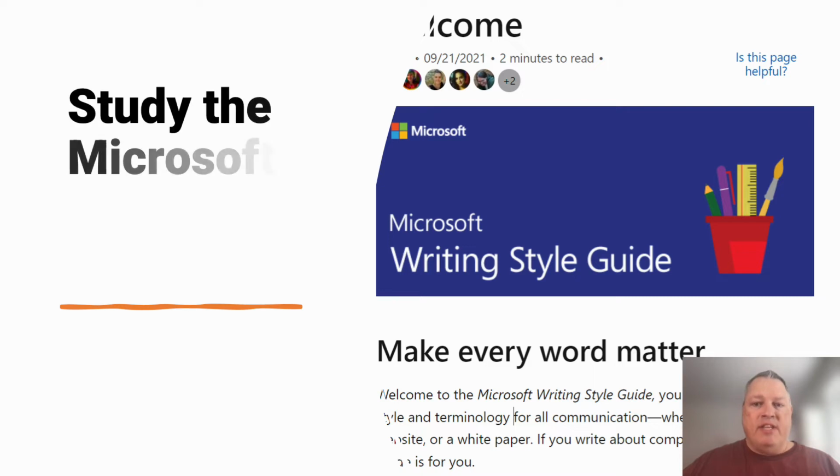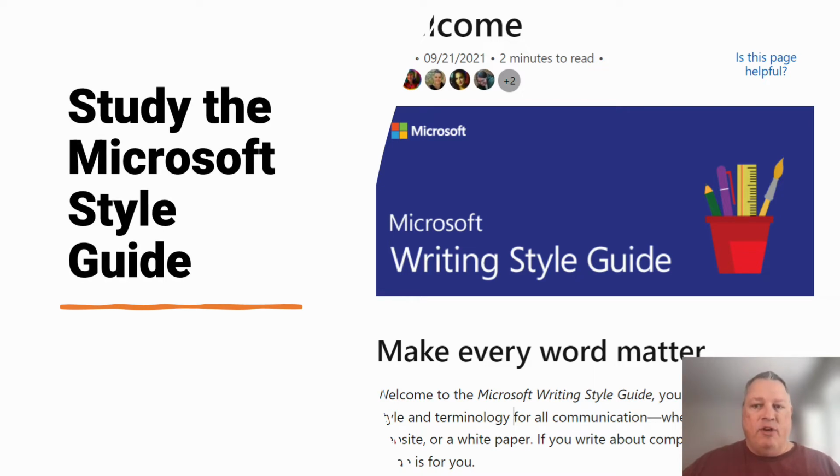Study the Microsoft Style Guide. As you learn to write software documentation, there's a lot of little rules to learn about word choice, presentation, and overall writing style. The Microsoft Style Guide isn't the only style guide out there, but it is used in a lot of places, and better yet, it's free and available online.